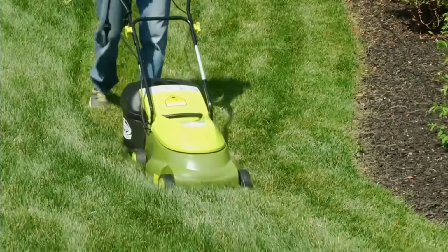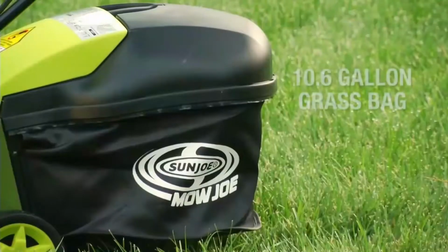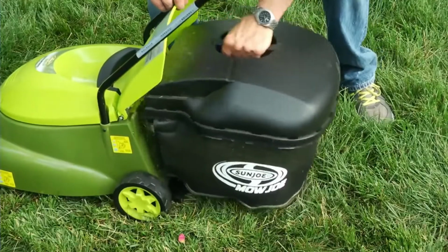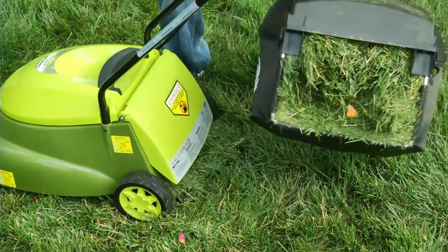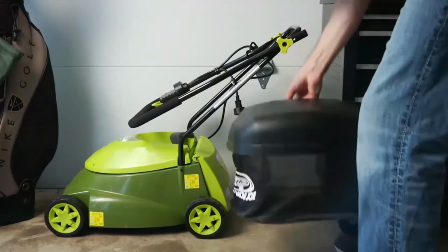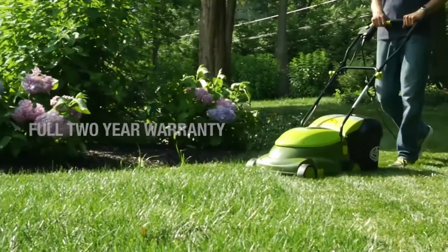With this plastic mower that is as eco-friendly as it gets, there is no need to store fuel or change spark plugs. Grass cuttings can be collected in a 10.6-gallon bag or discarded through a rear-mounted side discharge chute. The non-slip grip handle of the Sun Joe mower folds down for simple storage. The mower weighs about 30 pounds, making it one of the lightest versions of electric lawnmowers.